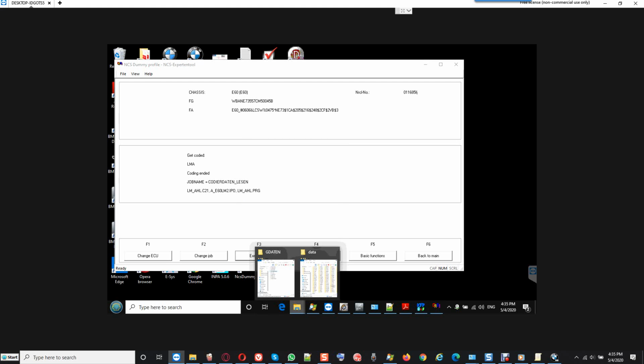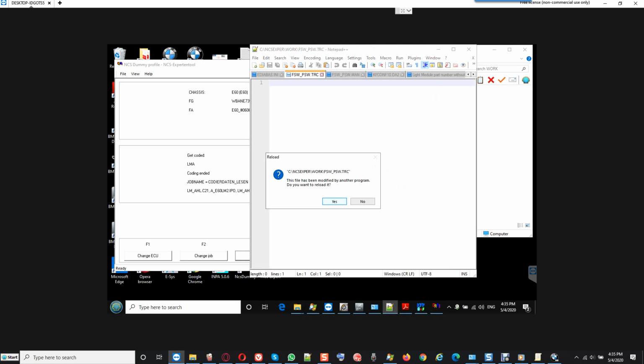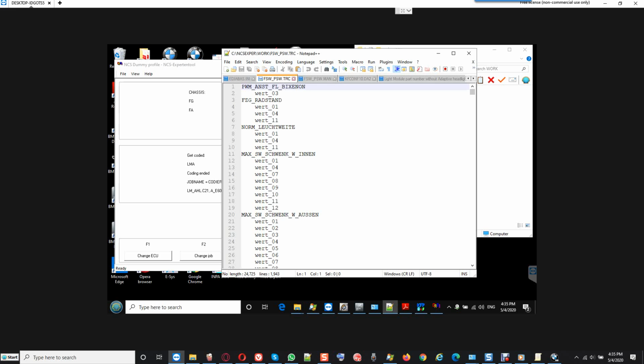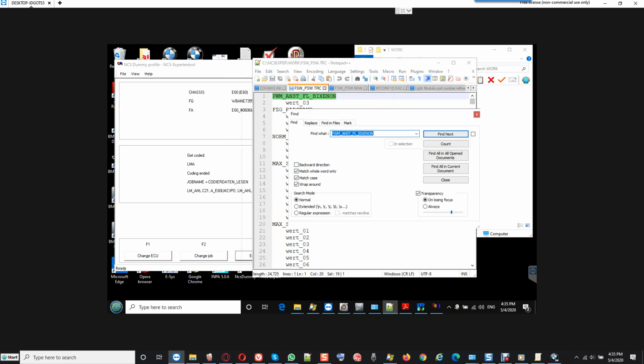So we're gonna go to this right here, and we're gonna go to work folder. We're gonna go right here and look at this. All right, this is what the file system will look like here for it. This is where we could go and search and look for, I do not know what the argument is, adaptive headlights.